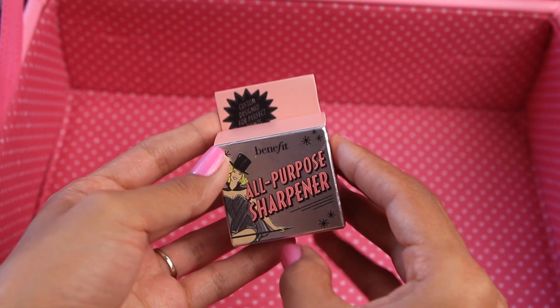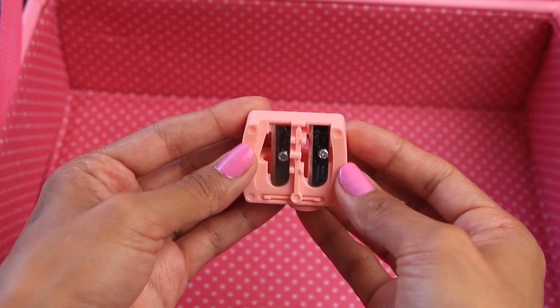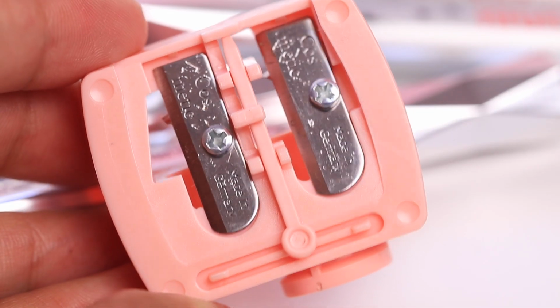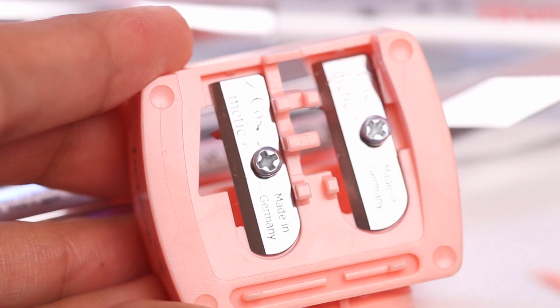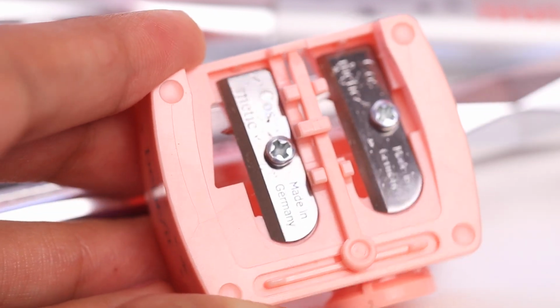Another really cool thing that kind of blew my mind a little bit is the all-purpose sharpener. Guys, it has a size adjuster, which is the little ring that I'm twisting here. So you have the ability to fit up to 3 different sized pencils. And the needle here that I'm pulling out, that's actually used to clean out the blades from any gunk. I thought that was really awesome.